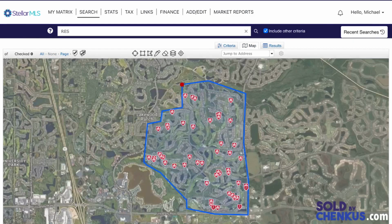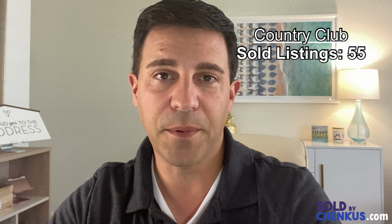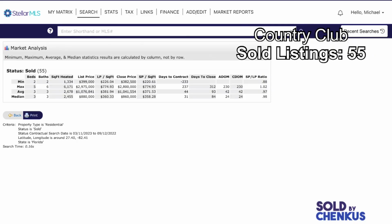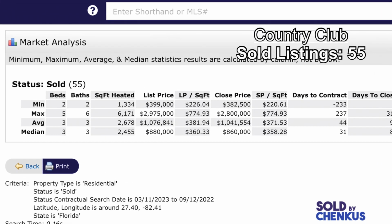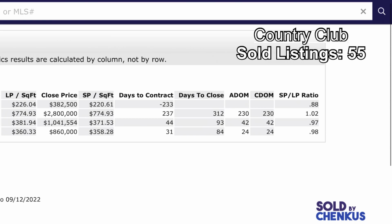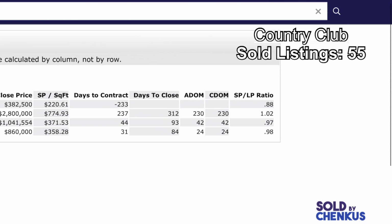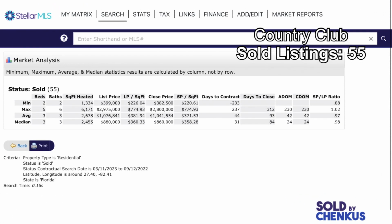All right, let's go back to the map. We'll check out the sold properties over the last 6 months in Country Club. Okay, so we have 55 total properties. And taking a look at those statistics, if you summarize, the average was a 3-bed, 3-bath, 2678 square foot. Average list price just under 1.1 million. And the average close price looks like it was just under 1.05, a little over $1 million. And average days on market was 42 and 92 days to the closing. All very good statistics for a seller.